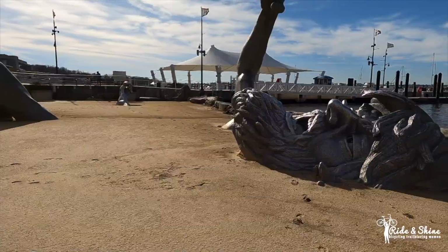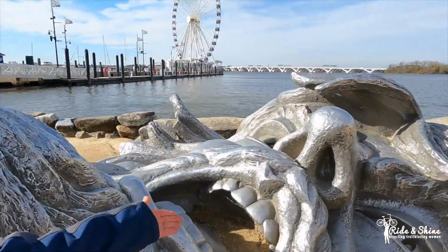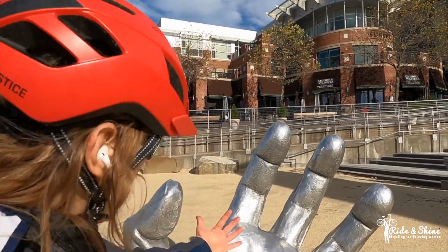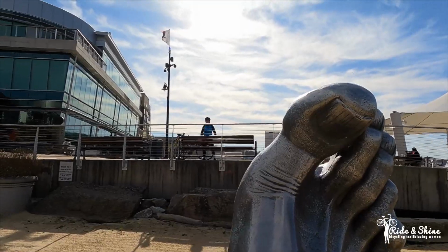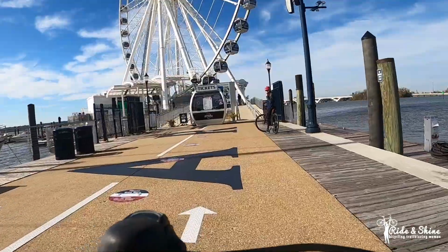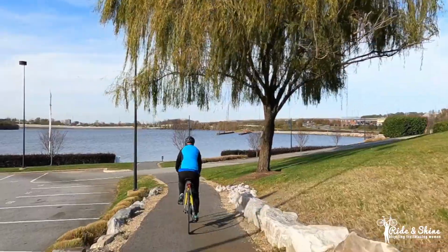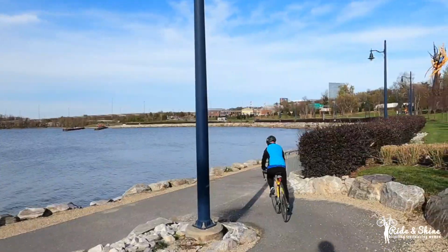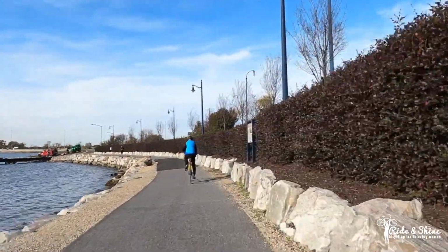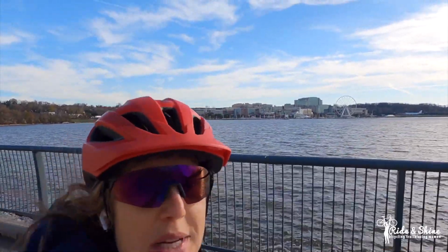Here we are, the 72-foot giant. Pretty crazy. Here's his hands, and they're my hands. We just saw the National Harbor, and now we're going to Del Ray.